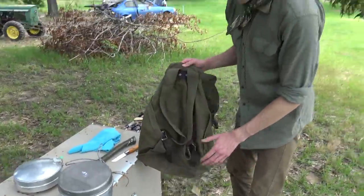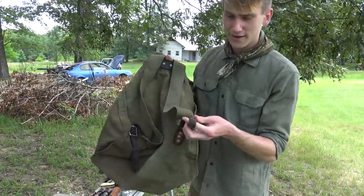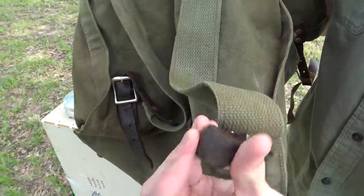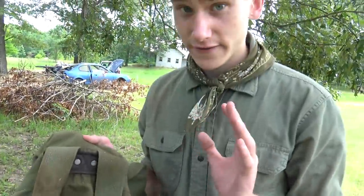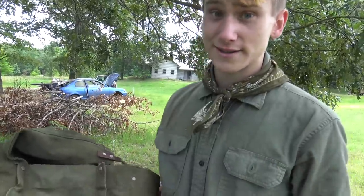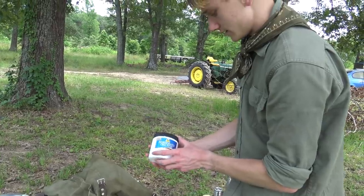Now onto my backpack. As you can see, it has some leather straps and they are very hard. Leather on this is about to crack and break. So what we need to do is soften that up so it's nice and supple and won't break in the field, which would be a disaster. I'm gonna be using some of this stuff because it's really easy to use and it's convenient.